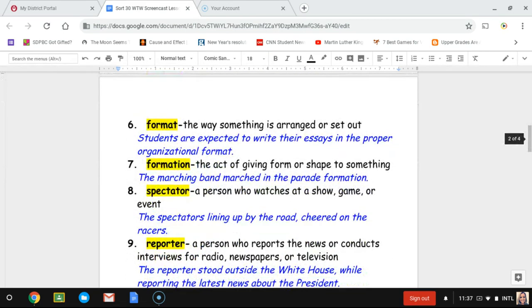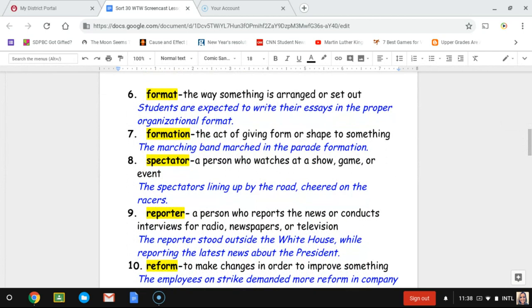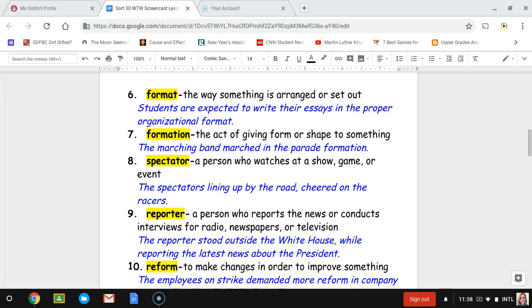Number six, format. Format is the way something is arranged or set out. So usually talking about the organization of it or the structure of it. So the sentence I have for format is students are expected to write their essays in the proper organization format. So basically, talking about having the correct structural view of, as soon as you look at your essay, you need to have those indents that I always talk about. So that would be like the formatting of your paper.